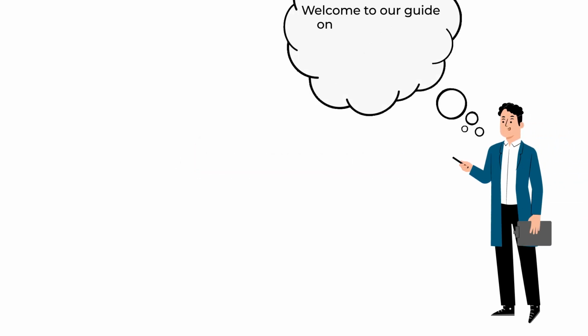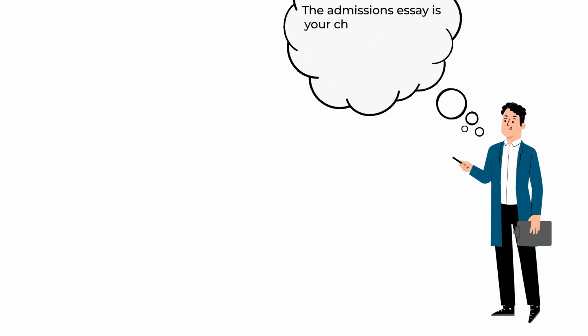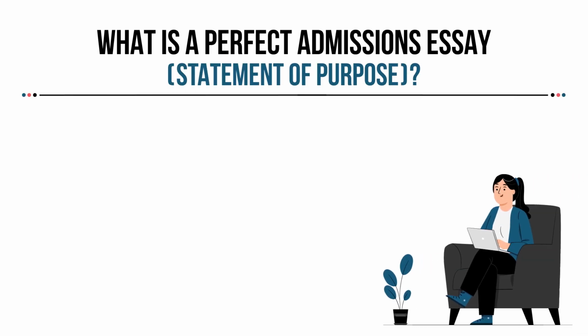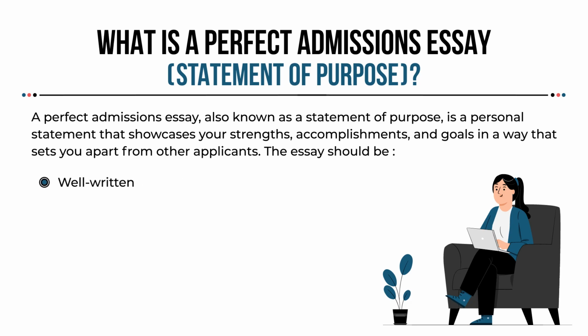Welcome to our guide on how to write a perfect admissions essay, also known as a statement of purpose. The admissions essay is your chance to make a lasting impression on the admissions committee and stand out from the competition. Before you start writing, it's important to understand what the admissions committee is looking for in your essay. They want to know who you are as a person, what motivates you, and why you are a good fit for their program.